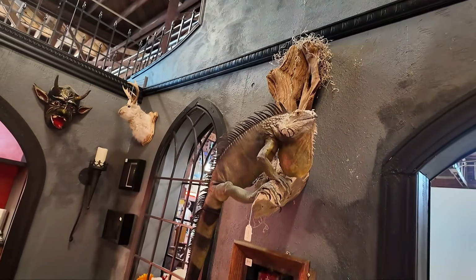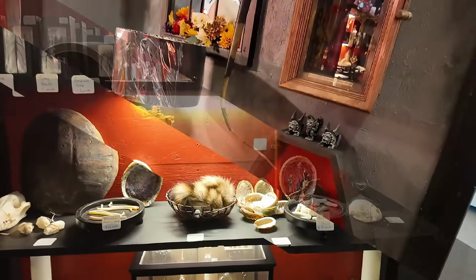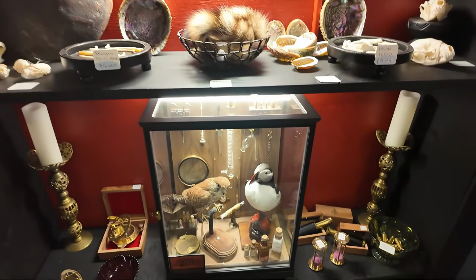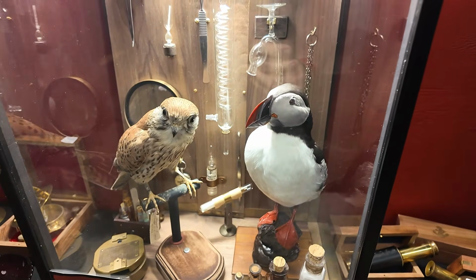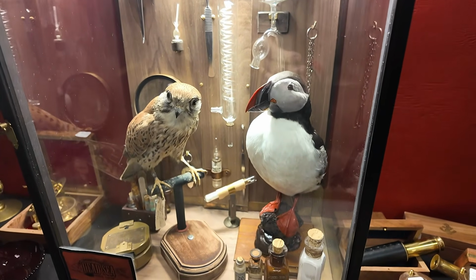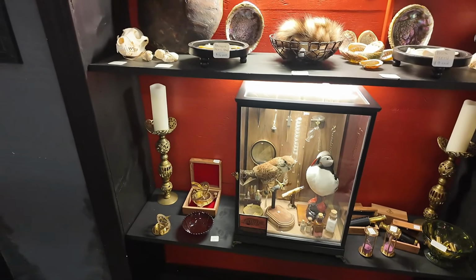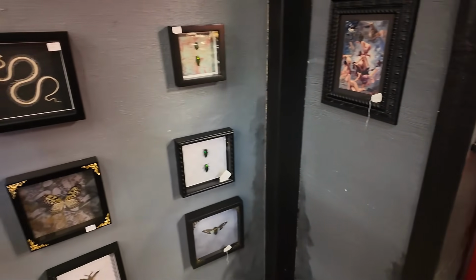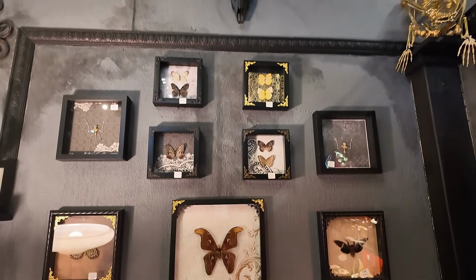Or maybe this crazy iguana guy right here. That has a long tail. And again, they have a lot of taxidermy, but I don't think we've ever seen a taxidermy puffin. That is absolutely beautiful. I don't think it's even for sale. I think it's just showing how they did taxidermy and painting and everything, but that's cool. Something we've never seen. Always looking for anything new and anything that is unique.